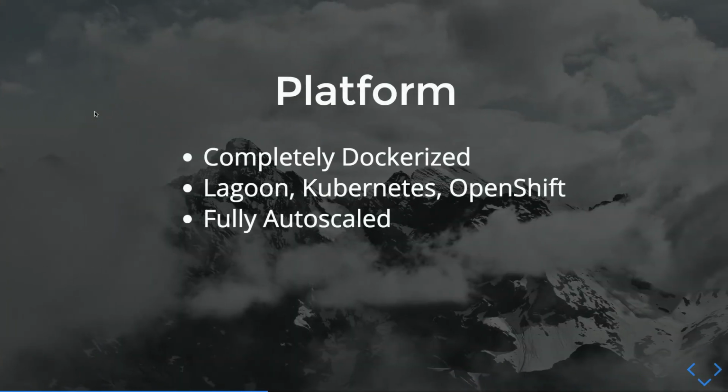Let's go into the platform. As mentioned, it's completely Dockerized. There is pretty much nothing anymore that is not running in a Docker container. If there is something, something went wrong. The idea is to run everything in there. The platform itself is, as mentioned, Kubernetes with OpenShift on top. And Lagoon, our OpenShift build deploy system, is managing the deployments and all that stuff. And as said, it's fully auto-scaled.